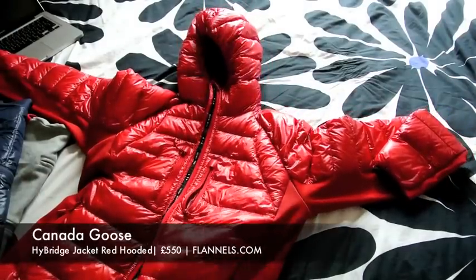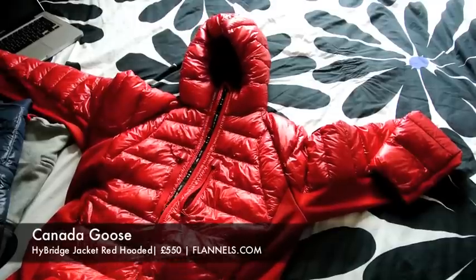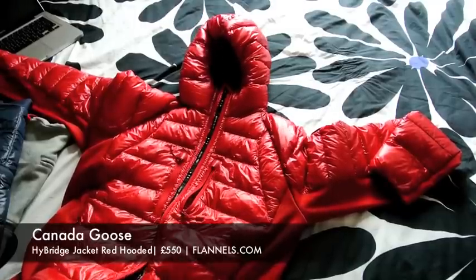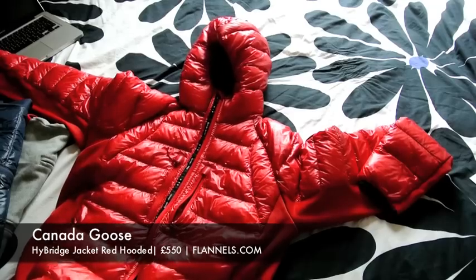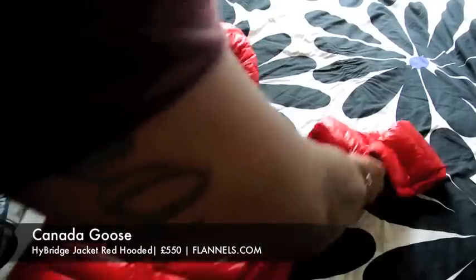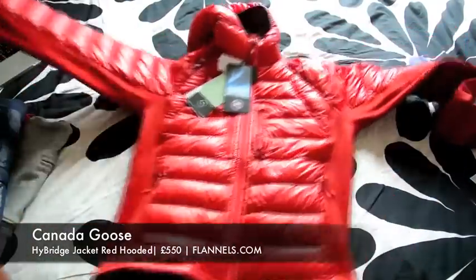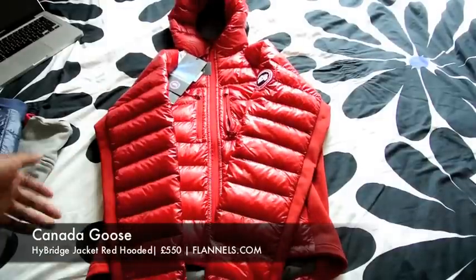I think if Canada Goose spent a bit more time making sure the jacket was more sound, maybe put some more feather in there, thought about the design a bit more, it would have been quite a good, strong contender for Moncler. And I would have liked to have promoted it as that kind of new jacket to wear for the autumn winter. But don't get me wrong, it's a nice jacket.